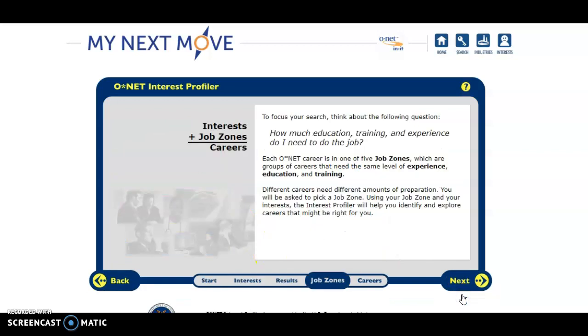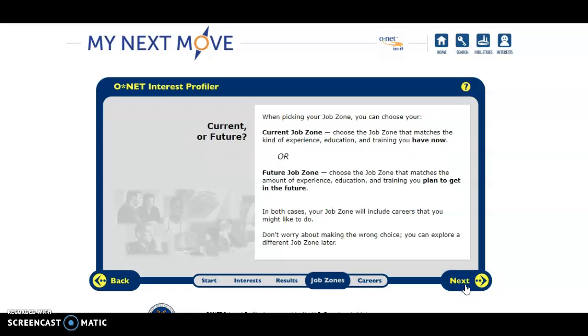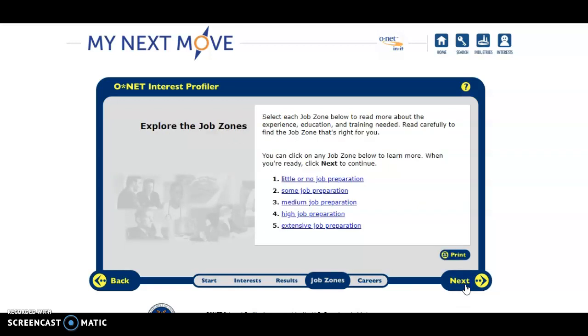Then you're going to click next. And they're going to give you, so the idea is the interest plus a job zone equals the career. It'll explain what a job zone is next, which is how much education, training, and experience I need to do this job. So again, we're looking for future jobs. For some of you, you may not be interested in earning a bachelor's degree, which is a 4-year college degree. Some of you may want to do that. Others, you're saying, no, I'm going to have my high school diploma and then I'm going to move on.